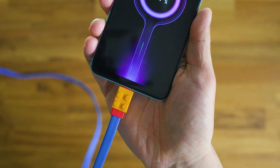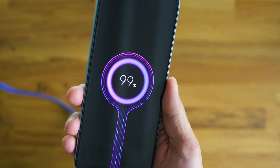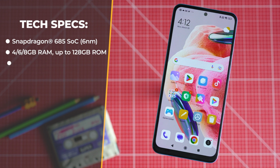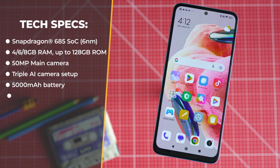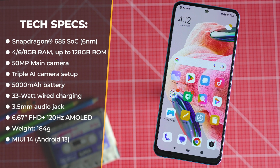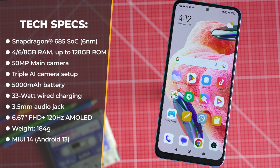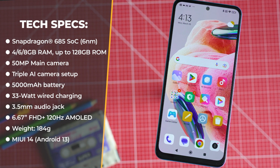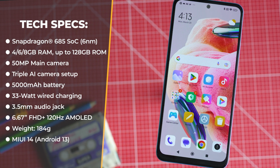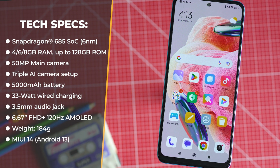We find the Snapdragon 685, its global debut, with octa-core processor. Configs can be up to 8GB of RAM. You have a few different storage options, mobile connectivity up to 4G, NFC for certain regions, a 5000 mAh battery with the mentioned quick charging support, a triple camera setup, 6.7-inch 120Hz AMOLED display. The phone runs Android 13 out of the box and weighs less than 200 grams.